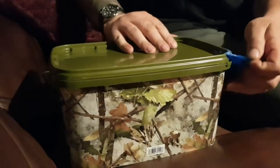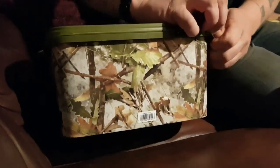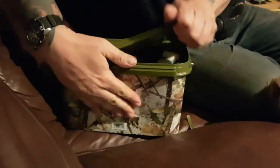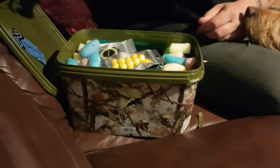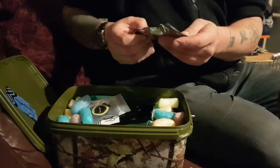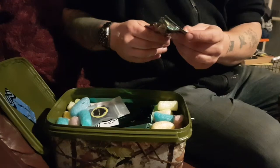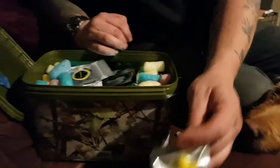Right, this is mystery bucket from Carp-Global, full of Tor Baits goodies apparently. So let's have a look. Okay, no, not for you, dog. We've got, looks like some pop-ups, quite possibly, maybe. Not quite sure.